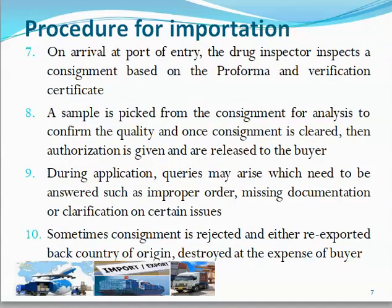On arrival at the port of entry, the drug inspector inspects the consignment based on the Proforma and verification certificate. They should be aligning. Did you put in something else which was not approved initially? Now, a sample is picked from the consignment for analysis to ensure it conforms with quality. Once it is cleared, authorization is given and it is released to the buyer or the importer.